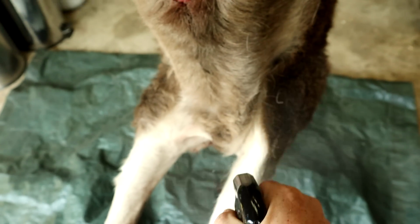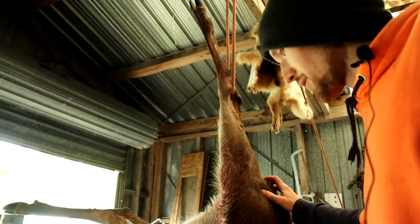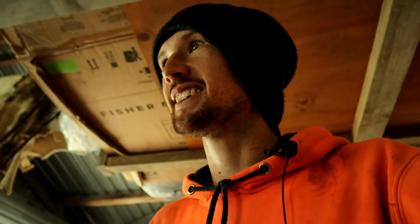Bit of peppermint spray to keep the flies away. Sweet. Oh, I'm gonna go wash the blood out of my crack now. It's been a good day. Sweet.